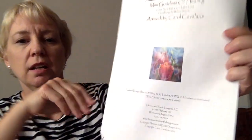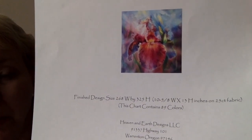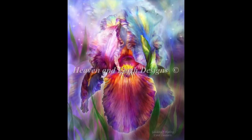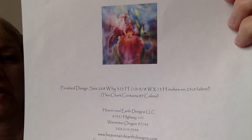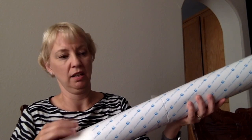So I only have a teeny tiny picture, but if you can see in there, you can see faces. So I thought that would be really pretty to do in these tiles. Here's the name of it, Mini Goddess of Healing by Carol Calaveras. But that is what I'm going to do. So it is 268 stitches wide by 335, so divided by 10, it's going to be 26 inches by 35, so I've got to figure out how to manage this beast, but I did get it with non-sticky edges, so I can wrap it around something.